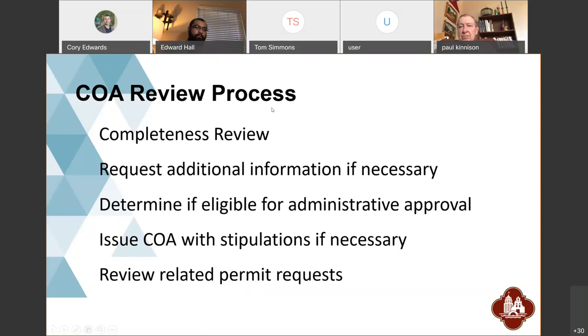So the application comes to us. The first thing that we do is a completeness review. For most administrative applications, it's going to be very quick. For new construction applications or demolitions, partial demolitions, additions, larger scope projects, that's going to be a longer completeness review period, and I'll explain that in a little bit. We have the ability as part of that completeness review to request additional information as necessary.